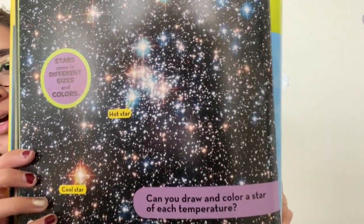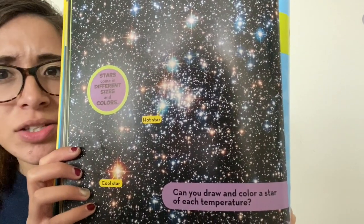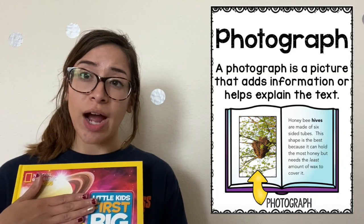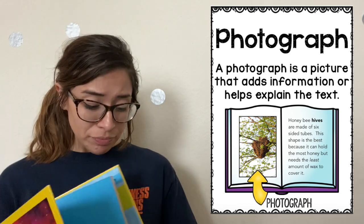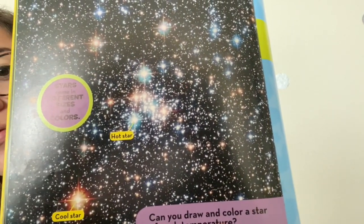Next, I'm going to be looking at this page. Now, guys, this page is really cool. I'm super excited to show you. Okay, so take a look at this. Is that not the prettiest page? It's not a drawing. It looks like a photograph. One cool thing about these nonfiction books is they use a lot of photographs. Photographs show us whatever it is that page is talking about. So for example, I wanted to learn about stars. It's showing me this photograph of stars. Now, inside the photograph, it has certain things like this right here.